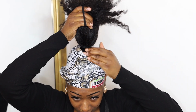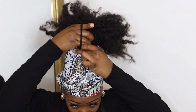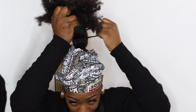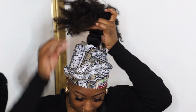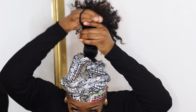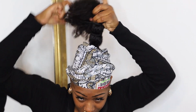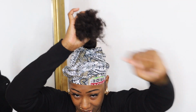For example, this is the base of my ponytail right here. I'm gonna go like an inch or so above the base. I'm gonna wrap a new ponytail holder around there, hence creating a quote-unquote bubble. So that's one. Then I'm gonna go another inch or two, wrap the ponytail holder around there. That'll be two, creating another bubble. I'm gonna keep doing that until I get to the ends of my hair.